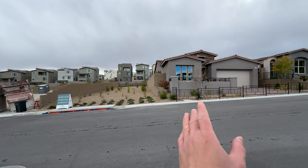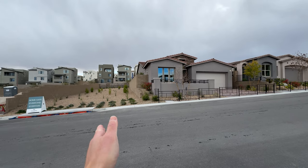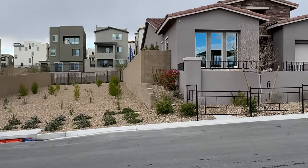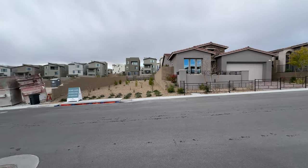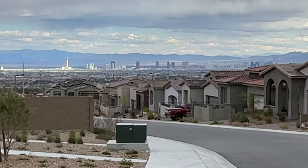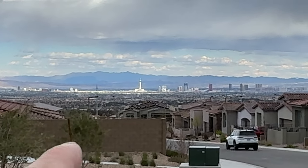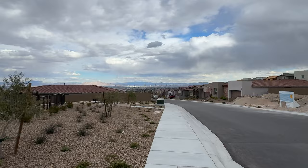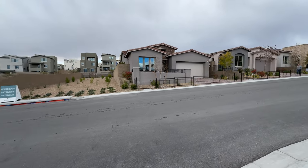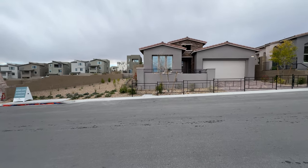Now, this particular model home has quite a privacy on the left side when facing the home, because this is going to just be a vacant lot here, as you can see, right? So there's a little bit of privacy there. Now, this is your community, guys. You have a magnificent view of the strip there. I can see the downtown Las Vegas. When you're coming back home, that is your view. Amazing. It's because of the slope, right? So it doesn't feel boring when you're walking inside this community. Okay, let's enter this beautiful home.